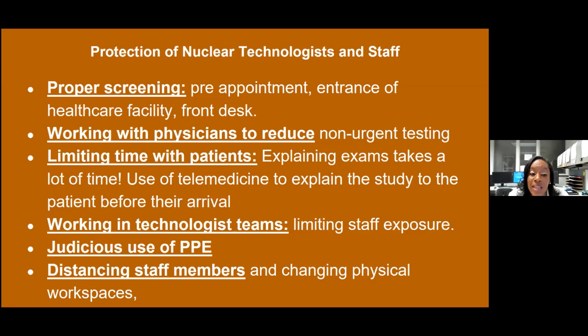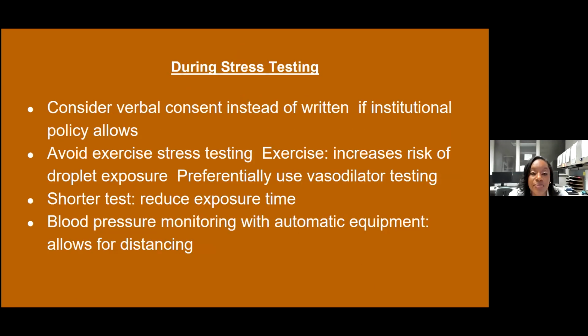Explaining the exams takes a lot of time, and there are some institutions that may even have this explanation occur by telemedicine the day before the study to minimize exposure to the patients. It's very important that the technologists work as a team and limit their staff exposure, and there should be judicious use of PPE, personal protective equipment, such as masks, gowns, and gloves. Distancing the staff members is also important, and changing physical workspaces to accommodate this increased distancing of the staff.